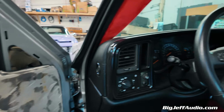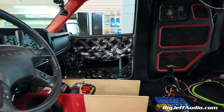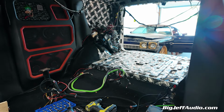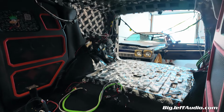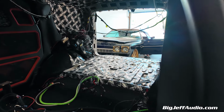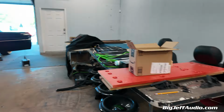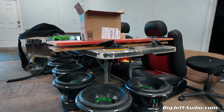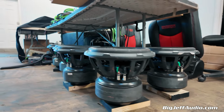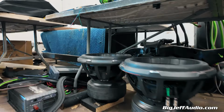Inside is all gutted out. Everything is going to be brand new. We're still keeping the DS18s in there, but we're going to be decking this out with a whole bunch of B2 Audio speakers and subwoofers, and the box is being built brand new. And as you can see, we took out all those 4518s or 4515s, I correct myself. We took them all out, and we're going to be putting some B2 Audio speakers.